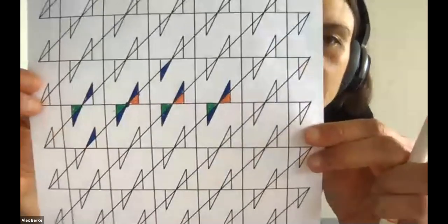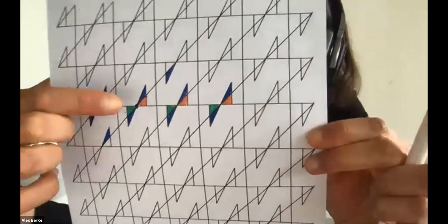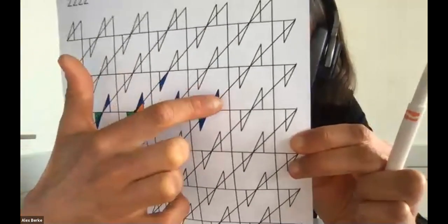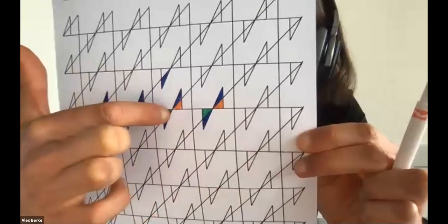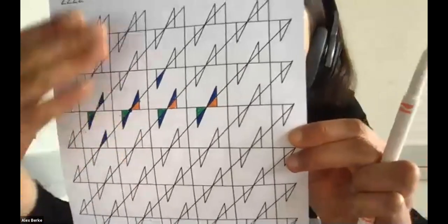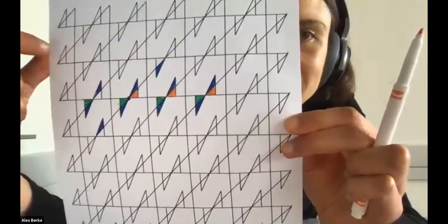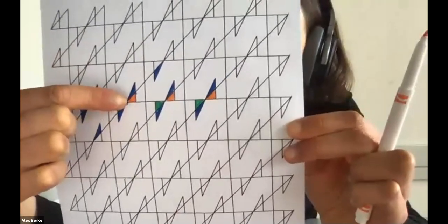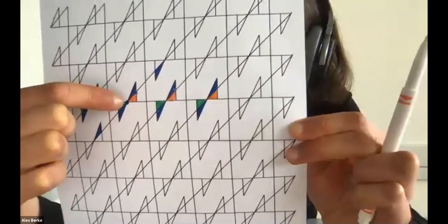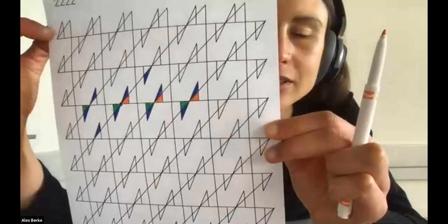So do you see how this pattern already had translations, and it still has them, because this piece can translate over, land on this piece, land on this piece. These ones, they can translate over and land on identical pieces. And of course, if we were to keep on coloring this, we would maintain the vertical translations as well. But we removed these half turns because now if I rotate this piece around this half turn point, green will land on orange and orange will land on green. And so we broke those half turn symmetries.